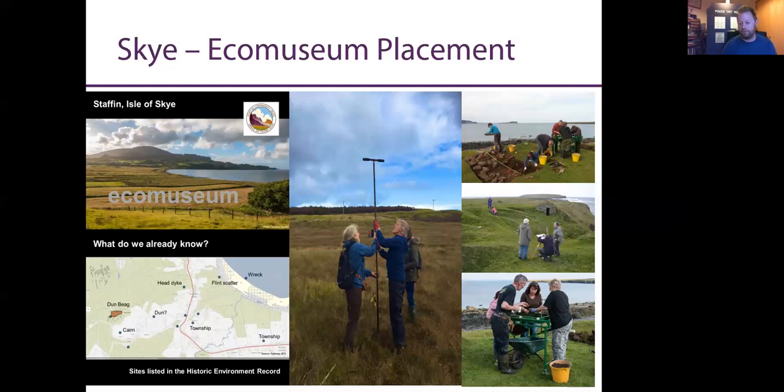Doing some landscape survey as well with people to show them the different techniques that are used in archaeology. And Hannah, who's doing the Out of the Rounds project, the Wee Digs one, is going to go on placement with Skye Ecomuseum for a while to help put together project ideas as well. So out of that, there might be projects that are coming out.